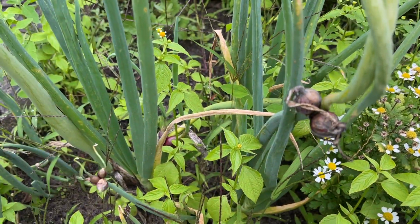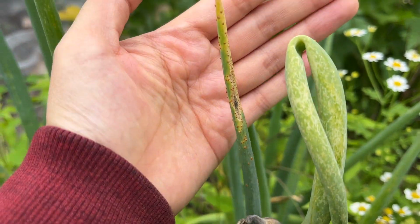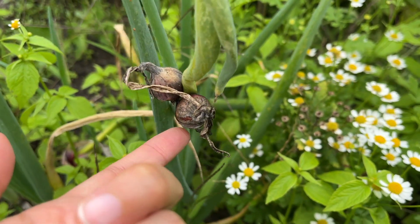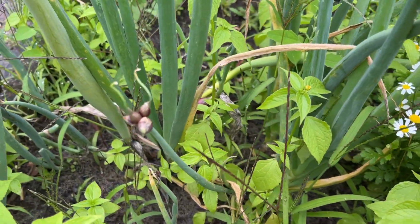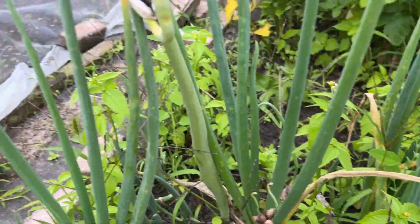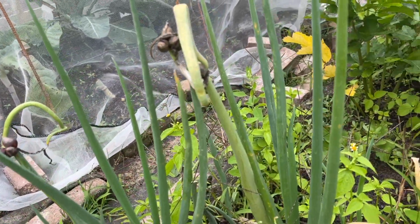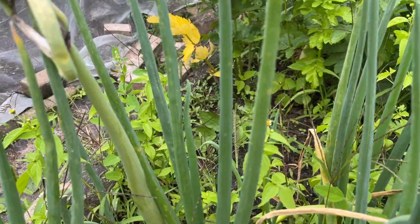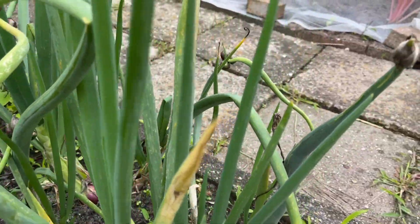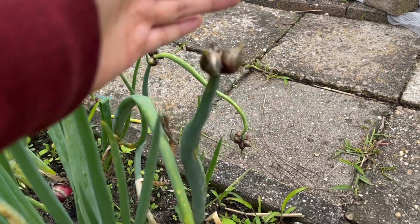I'm worried about the walking onions because it's been so wet. They have gotten rust, so that's not good. But I have lots of these little bulby things, so I can get the bulbils and plant them somewhere else. It's just been so wet, so I guess that's why they've gotten rust, which is disappointing, but I have the opportunity to just take these off and plant them somewhere else.